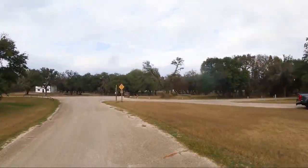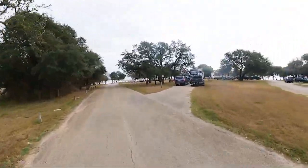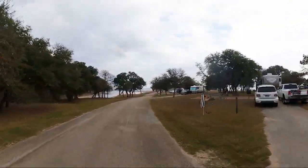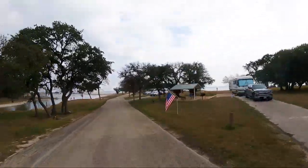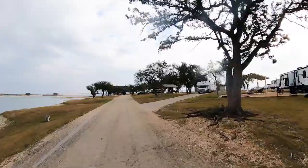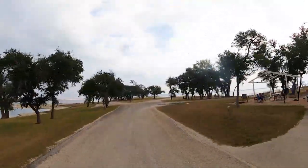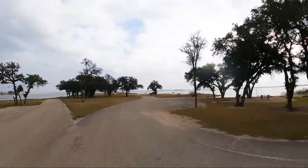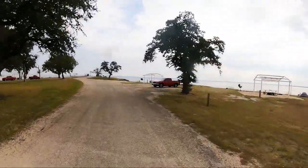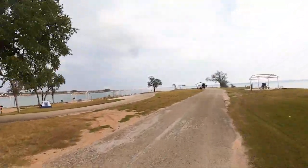All right, we're almost done. One more loop to explore. We go a little faster now. It's a primitive loop, but there are some really nice sights way out here on this point. In view of the dam.